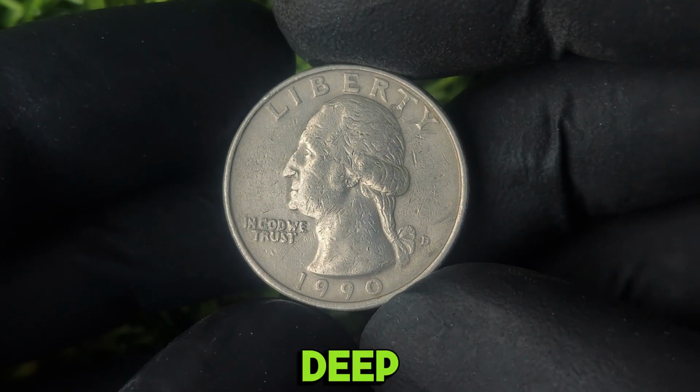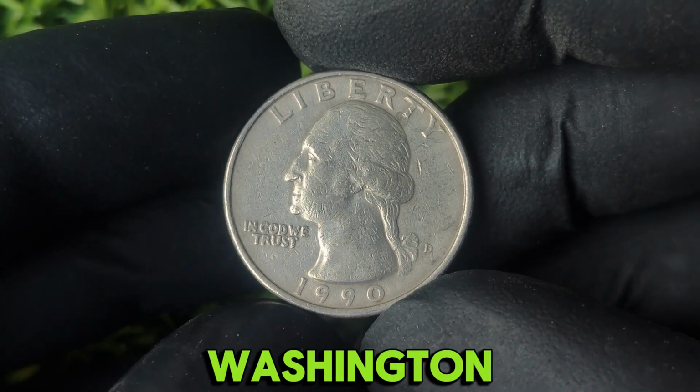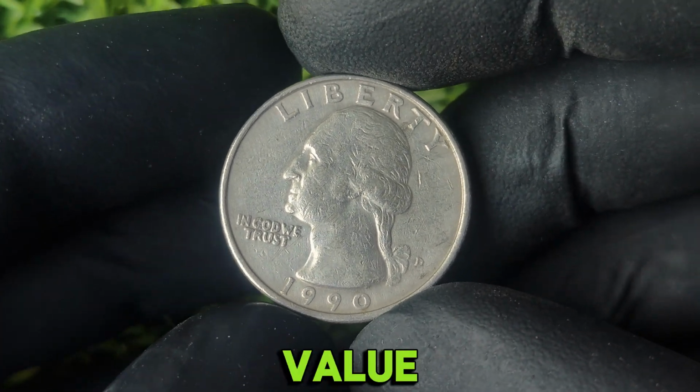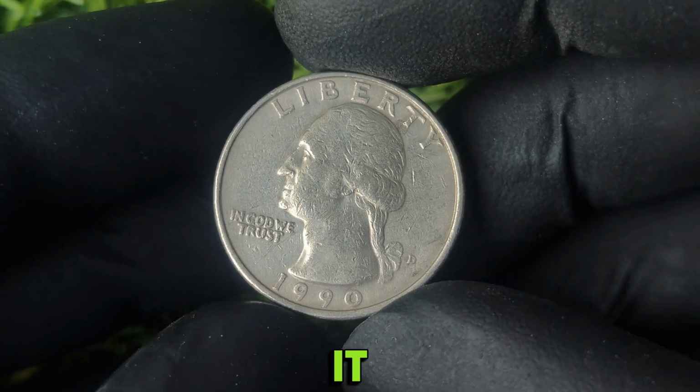We're diving deep into the 1990 D mint mark Washington quarter dollar, uncovering the mystery behind its shocking value, how to spot one, and what makes it so rare.